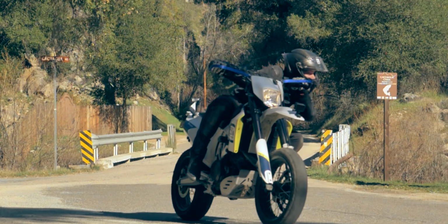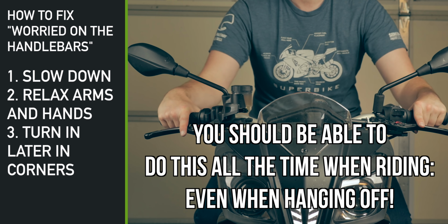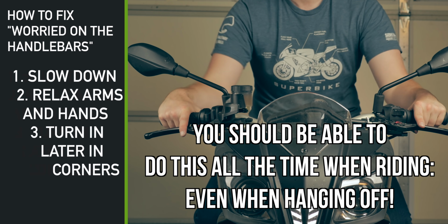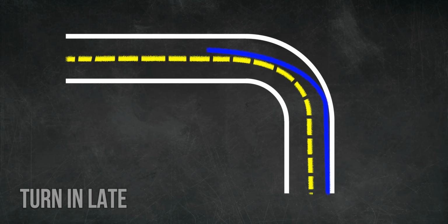If you notice that you tend to turn or correct the motorcycle a lot inside of the corners, then try this out. First of all, slow down and ride well below your own ability. Then, relax your arms and hands. You should be able to flap your elbows like a chicken at all times inside of a corner. And then practice turning in later in corners. Since you're going slow, if you end up turning in a bit later than desired, this is not going to be an issue. You will soon intuitively learn what a good turn-in point is.